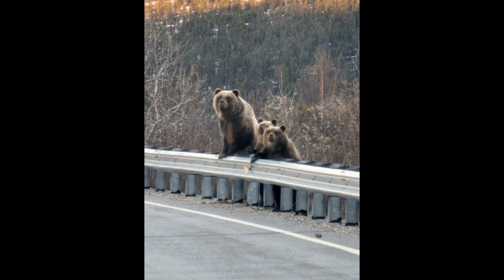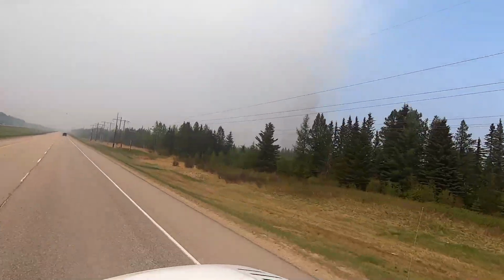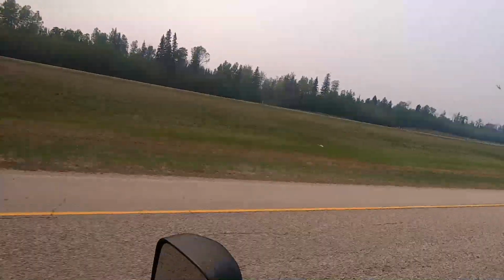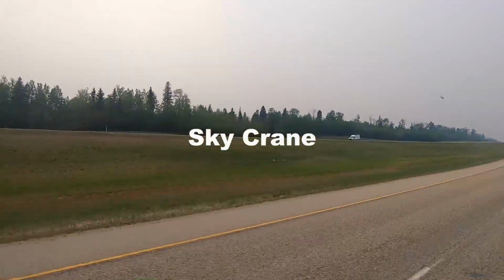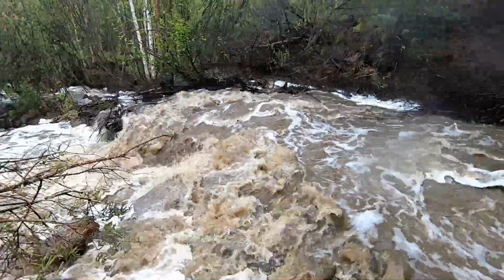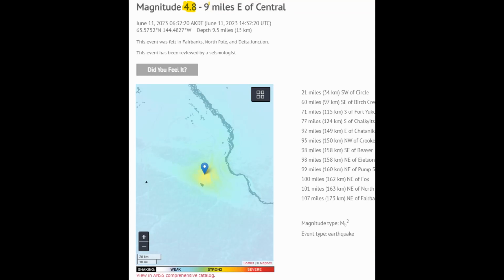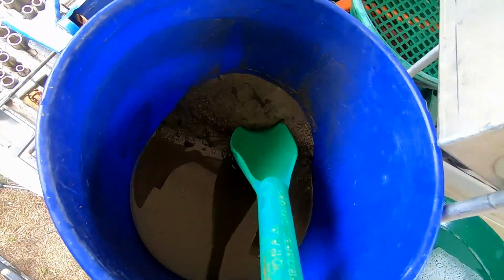Hey, we made it to Alaska. We got through the fires. Oh, wow. We got through the floods. We even got through the earthquake the other day. But everything's going pretty good. We're out doing some test panning, trying to find some areas. And we got us a little bucket of cons here, I'd say about a half a 5 gallon bucket.